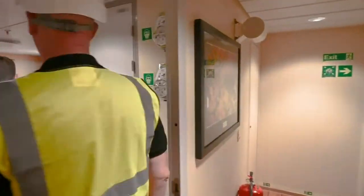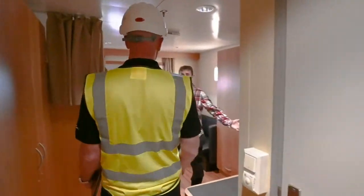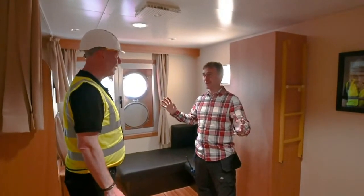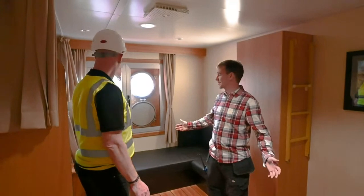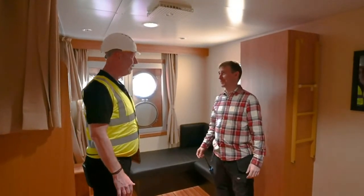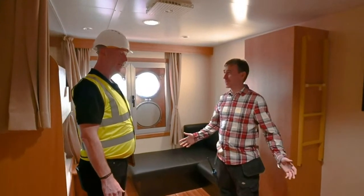Here we go. Oh, wow, I'll be honest, it's a lot nicer than I expected. A lot of people don't expect that, I suppose, what you see in the movies and that, but no, this is lovely. These are the cabins we live and work in for months at a time. So it's quite nice to have the comforts available.